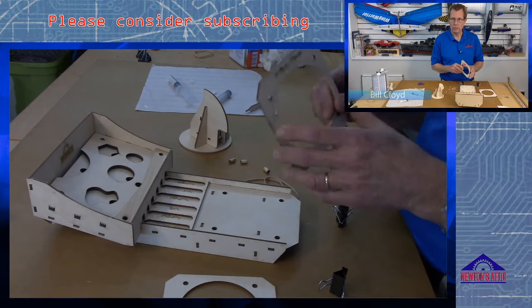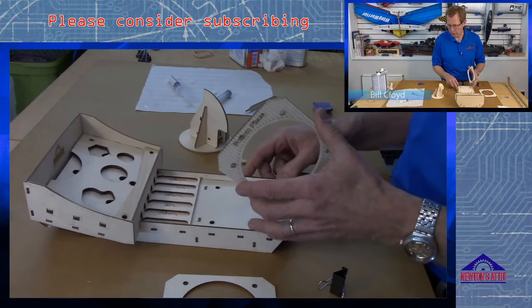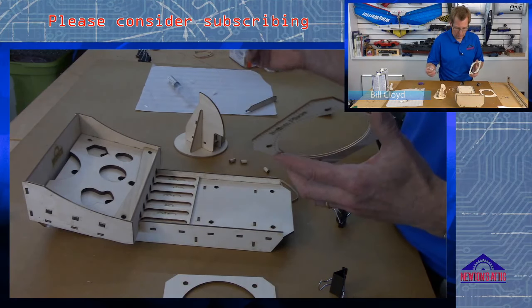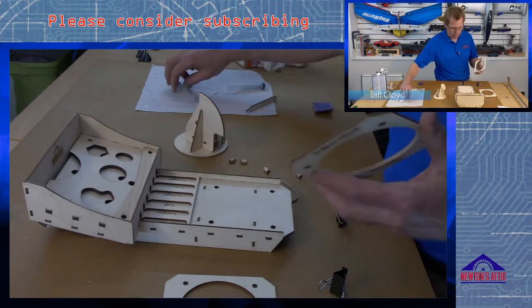I will, yes. I'm going to talk about that once we get everything going here. All we have to do is glue these last pieces down, and we're 99% done. And then we can move on.